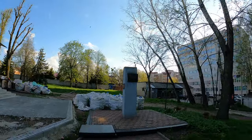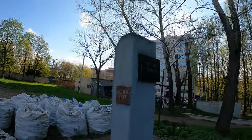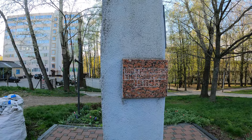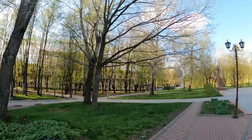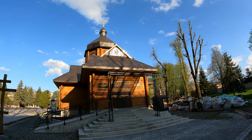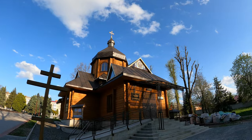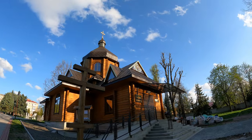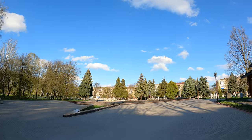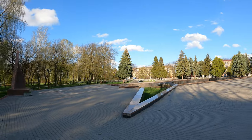Another nice little memorial. What do we have here? But they've gone through and they've redone a lot of the churches. In the Soviet Union, there weren't churches. That was kind of an underground thing. Religion was banned.